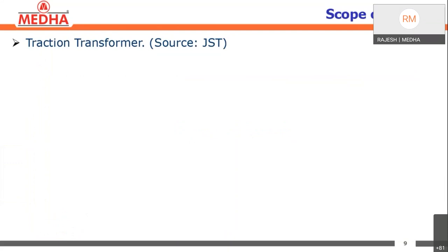So this traction transformer is actually our scope of supply, but we are not manufacturing it. We are taking it from JST make, it is actually France based but the production unit is there in Pune. So now in version 2 it is 2550 kVA rating traction transformer in each trailer coach, okay. Earlier it was higher, up to 2880, now it has been reduced to 2556 kVA. And lightning arresters from Siemens before VCB and after VCB.